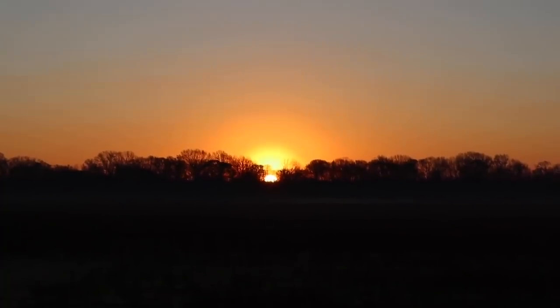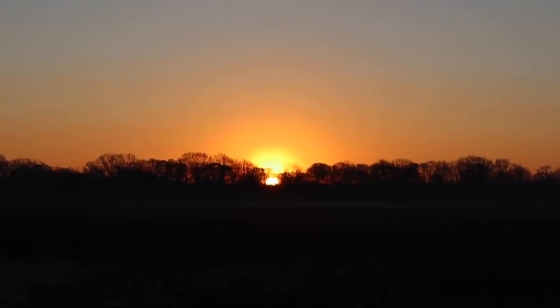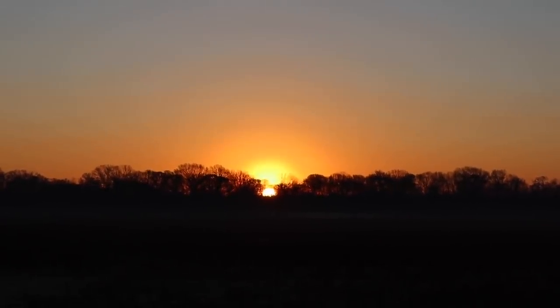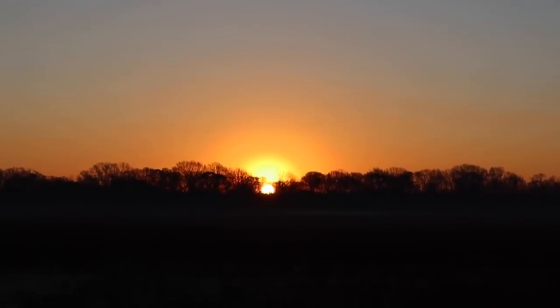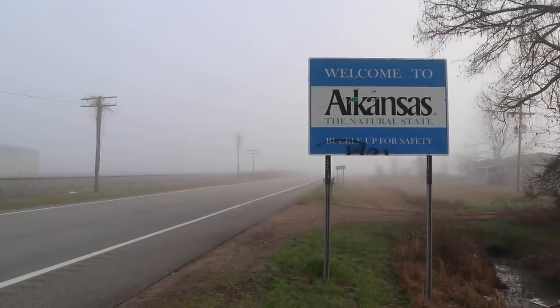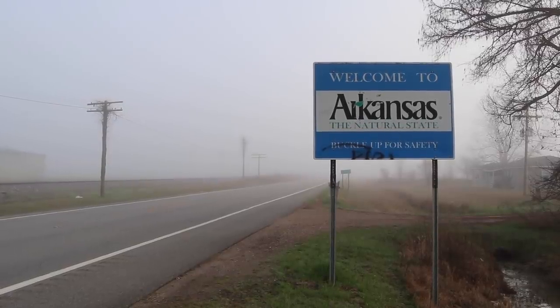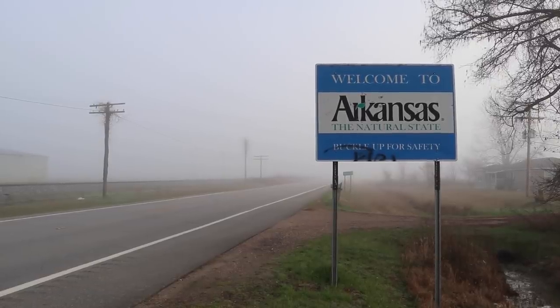The sun is rising just over that tree line. Perfect amount. Oh man, you can just see it in real time as it just ekes up over the branches in the horizon. So good. Just a little foggy, crossing over the line.